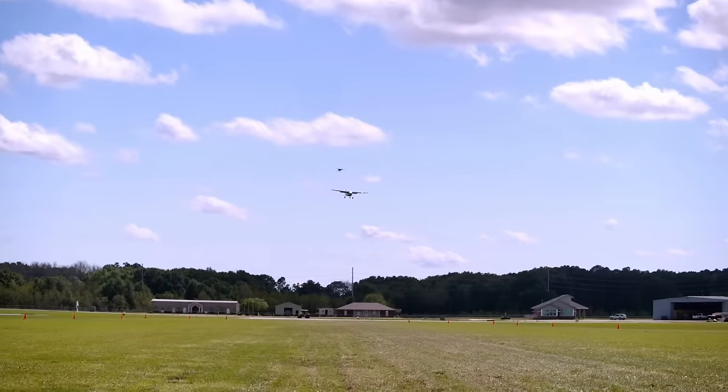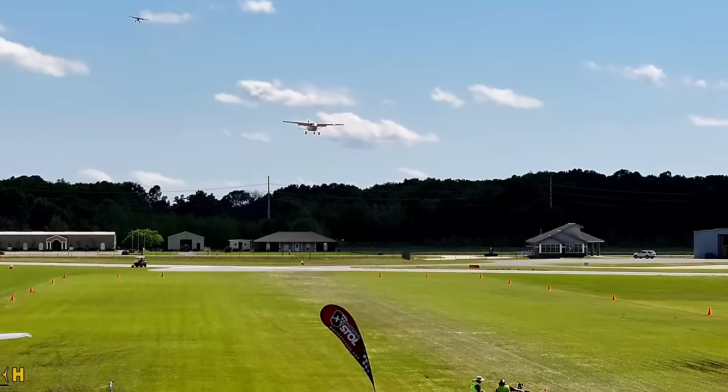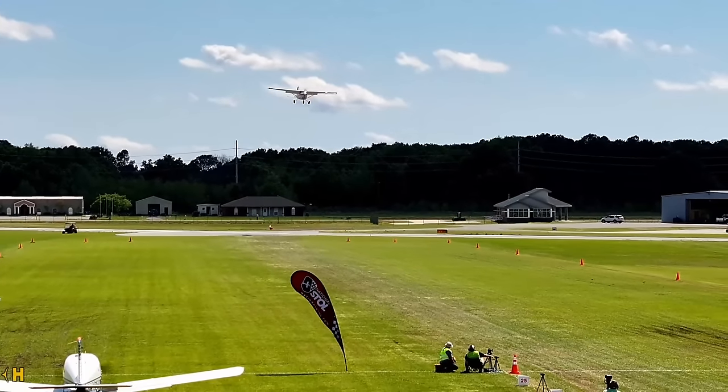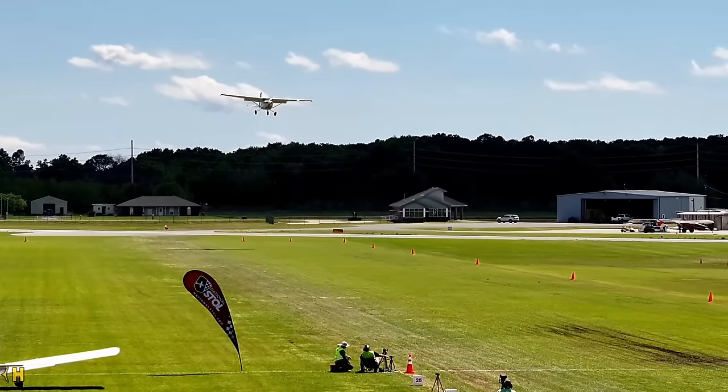Now, we still have pilots who are making their way here from all over the country, picking their way around the weather. So the field is going to broaden even more tonight and maybe even some tomorrow morning. So yeah, we're still going to pick people up.